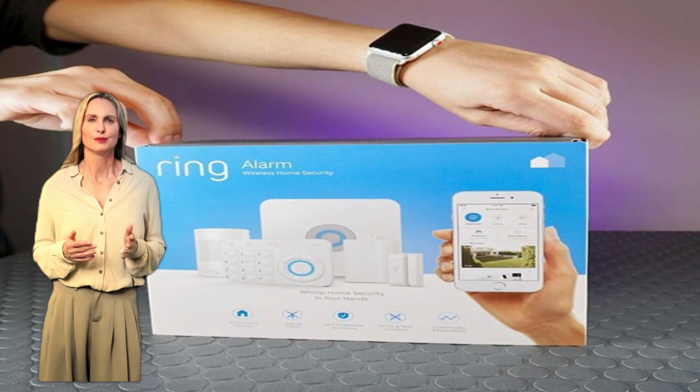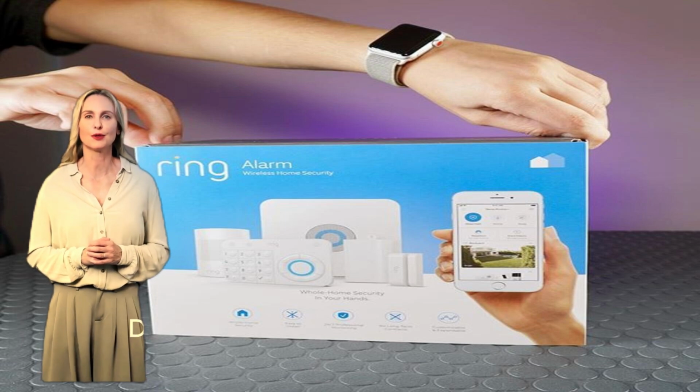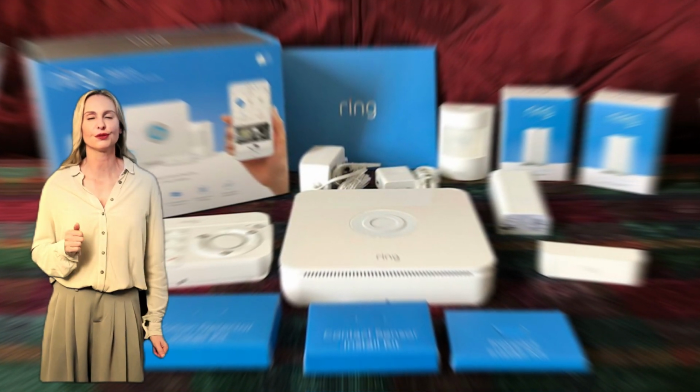Hey, my name is Mia Victoria, and today, we're thrilled to introduce you to the Ring Video Doorbell and Ring Indoor Cam bundle, the perfect combination for total peace of mind. Let's dive into the features of these two incredible devices.